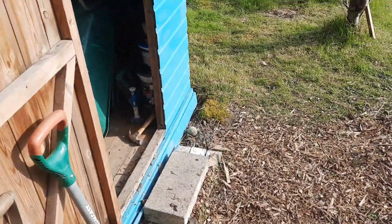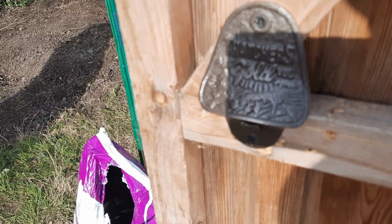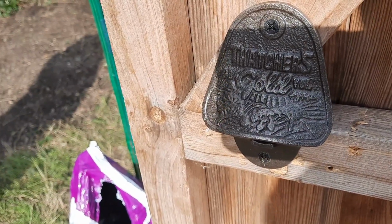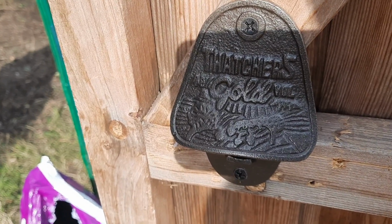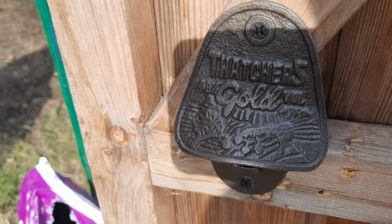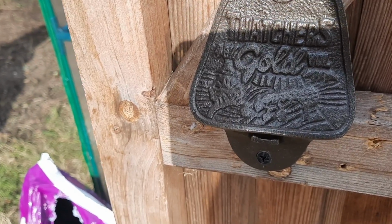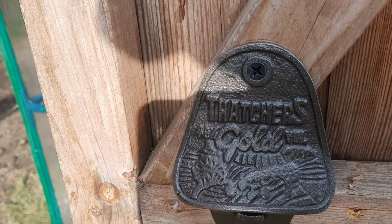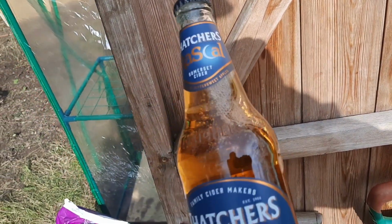But yeah, we showed you on the video at our house this Thatcher's bottle opener. So I whacked it on the shed now. You couldn't really see it very clearly in our kitchen. The lighting was awful. There you go. Look, you can see it more clear now. Thatcher's gold. It's proper, I don't know what metal it's made out of, iron or something. It's really heavy, but it's proper job. It'll crack your bottle open.